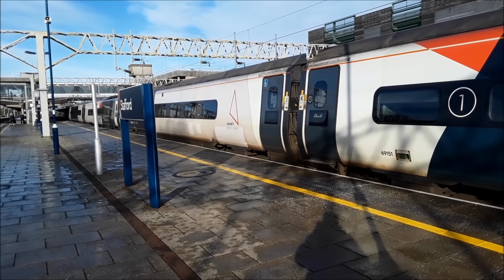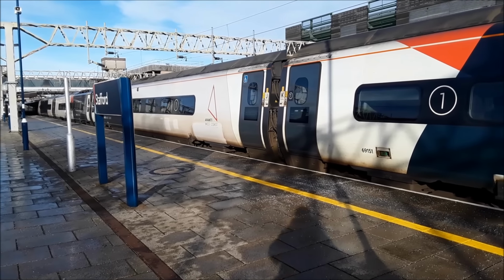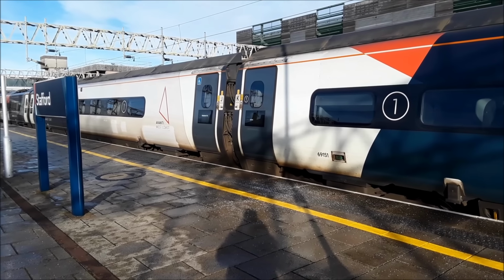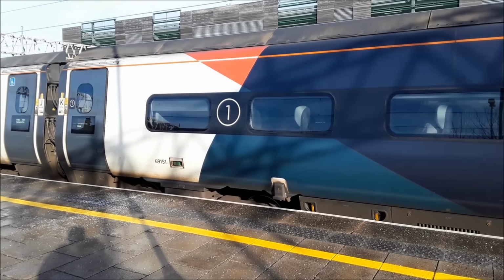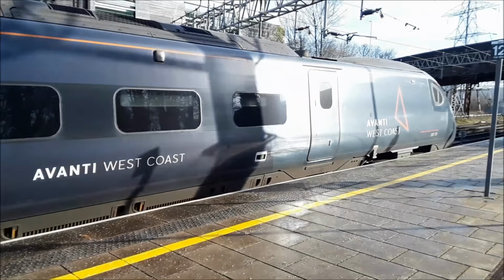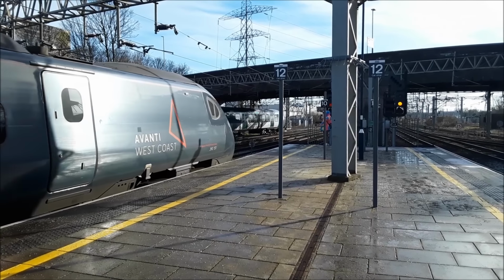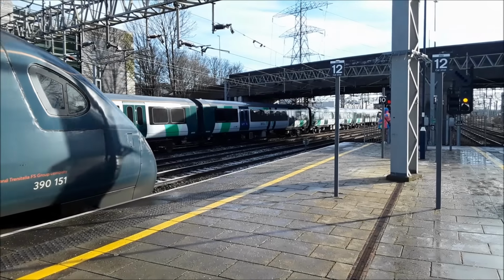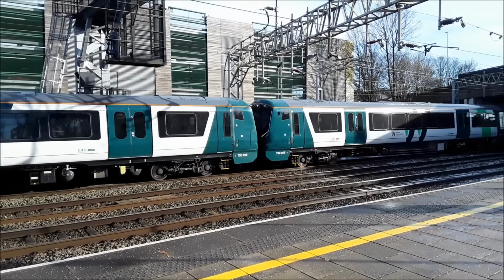Okay, we're ready to depart now. 20 minutes late is going to be the 11:50 Avanti West Coast service to Manchester Piccadilly. Now through the windows, you can just see the outlines of the London Northwestern Class 730s that are doing the Crewe to Nuneaton runs. So you've got 730 205 and 206.